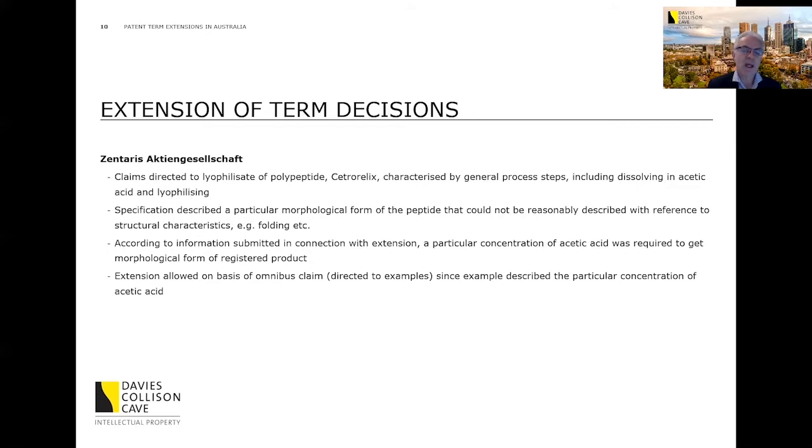We then had a situation where a product, which was a polypeptide, was claimed with reference to the process by which it was made. So the claim didn't refer to the actual substance itself, but referred to a method for making it. Now, in this particular case, it was very difficult to describe the material because the structure of the material was a result of the process by which it was made. And so therefore, in this particular case, it was considered that the claims did relate to a pharmaceutical substance per se, even though the wording of the claim was directed towards a process. So this case demonstrated that you could get a patent term extension for a process if the process is the only reasonable way of describing the product.